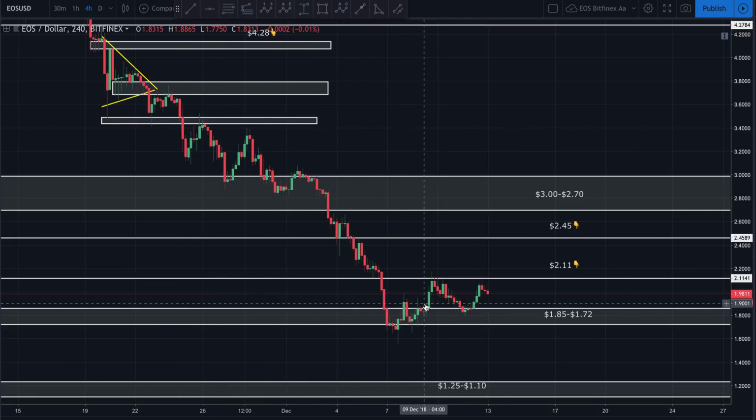Looks to me like this is just a little temporary rise on the way back down to continuing that bearish trend that we've been watching for so long now. So again, just kind of watching and waiting on EOS, looking to see if we get any signs at all of a reversal, and we're getting nothing right now. Right now, to me, it looks like we're going to come back down, at least test this support again at $1.85, very likely come back down into this zone between $1.85 and $1.72. And again, keep an eye on that $1.72. If that does break down, things could get ugly very quickly.